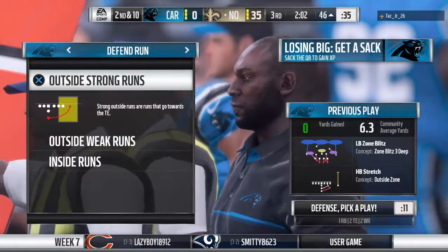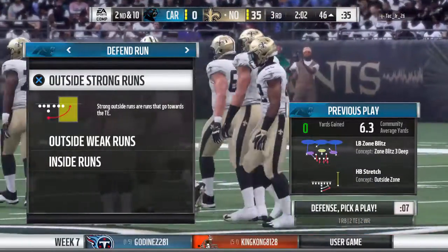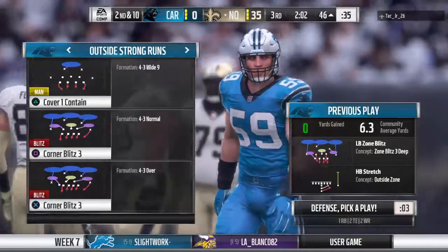Yeah, sometimes you just have to figure out where you're going to go, and sometimes you just have to take it to another spot. In trying to get it outside, the defensive pursuit was there and just ran him down.